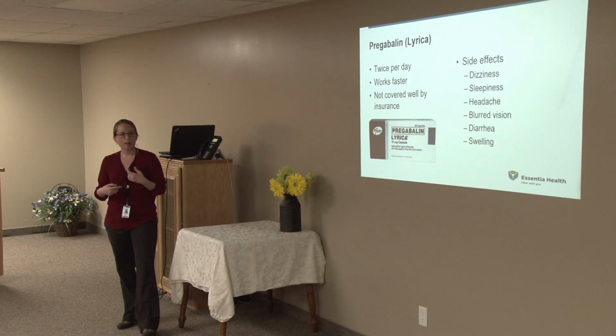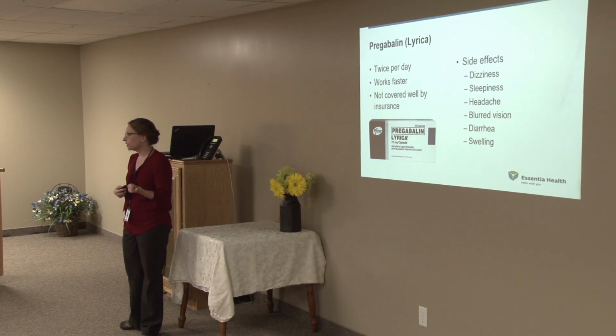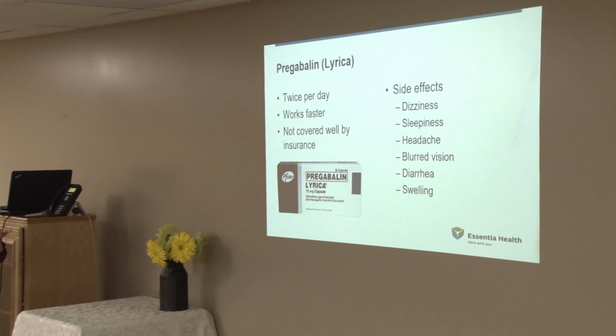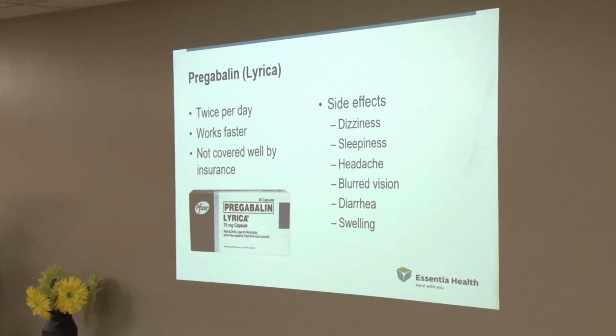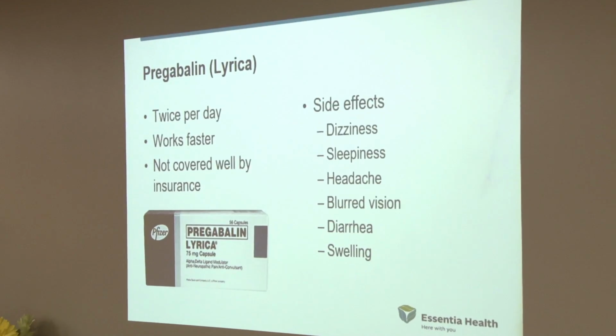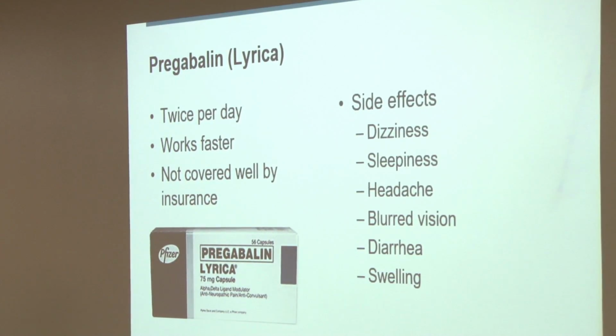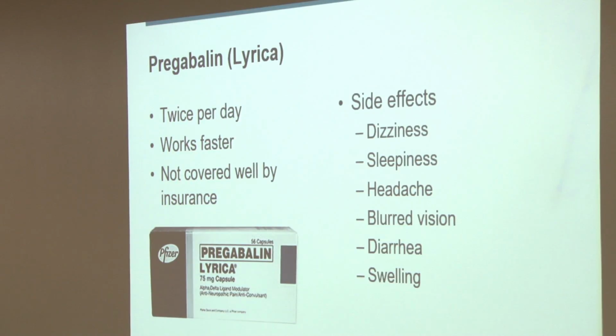Lyrica then, like I said, this is the one that you really see on TV a lot. Lyrica is a brand name medication. So a lot of times it's not covered by insurance very well. What I see is people usually have to try and fail gabapentin before your insurance will let you try Lyrica. That's kind of the most common thing that I see.